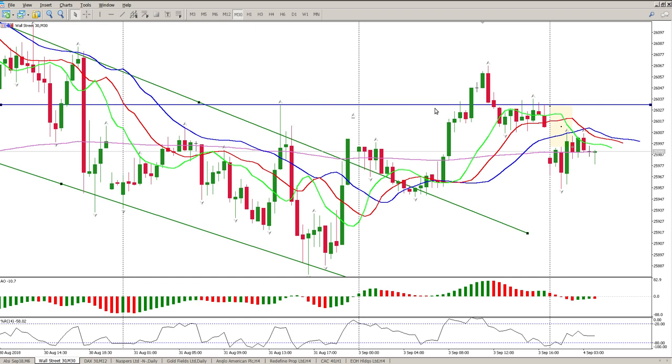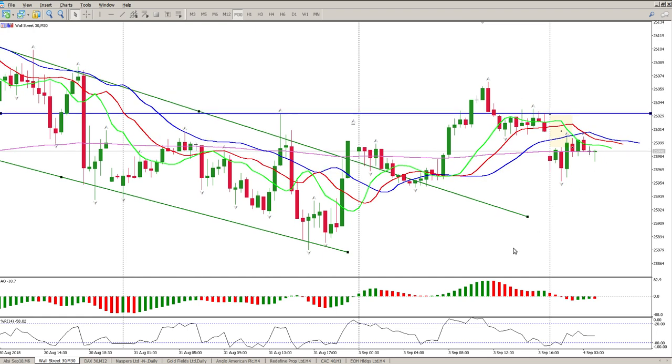If we do get that, then there is a good chance that this channel break plays out and we move to the upside. Okay. I'm not sure I would be looking for shorts here. Even if we do move to the downside, I'd be looking for a reason to get long. And the only reason for that is because we are still in an uptrend.